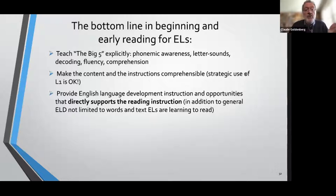And then you want to make sure you provide English language development instruction and opportunities that directly support the reading instruction, right? That directly support the kinds of things that you're teaching these students to read. They need to have that kind of language development that allows them to engage in the process that Linnea Ehri so effectively describes. Read using foundational skills, then confirm using meaning and context. And then in addition, as I put in the parentheses here, you need general ELD that's not limited to the words in the text that students are being taught to read. So that's kind of like tier one instruction.